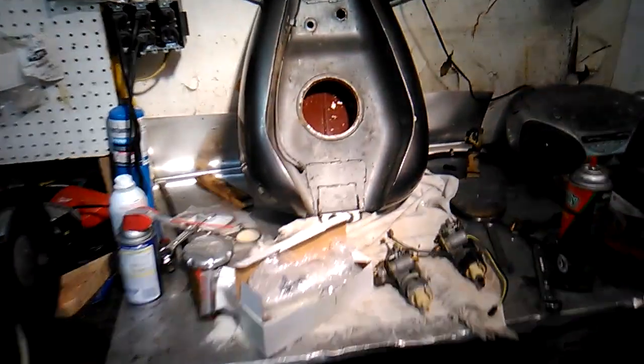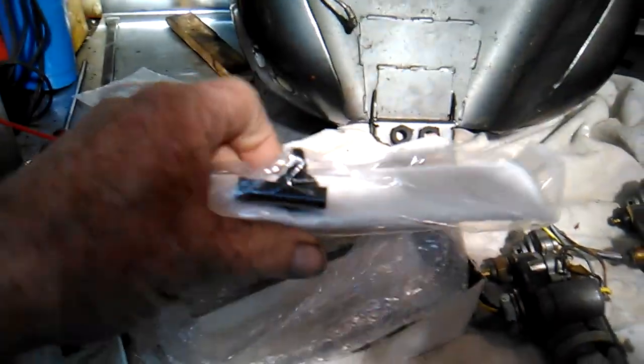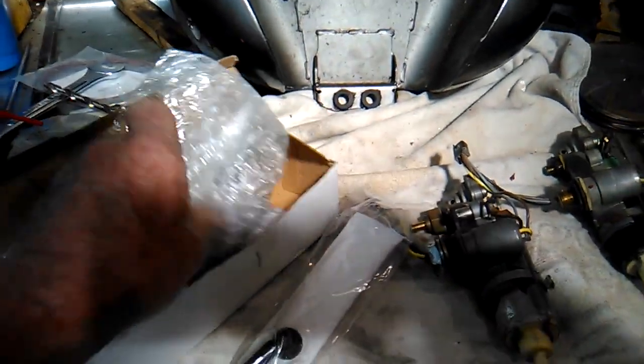Well, parts have arrived. This is the kit that I found on eBay, and it does come with the pickup screens, or socks, if you will. The problem is the tubes that went between these screens and the pump, well, they're kind of disintegrated and they're not very easy to duplicate. They're kind of a molded plastic. So that's going to be my bigger challenge, but I've taken a look at the pump.